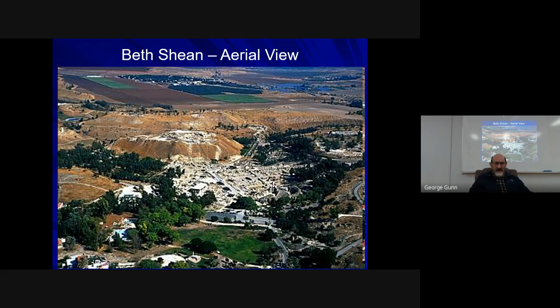Like I said, Saul and his sons were hung on the walls of Bet Shean. Now you can see from this picture the city of Bet Shean down here. This main road here is the main roadway through the center of town. Then just behind it, there is another city up on top. This is the Acropolis.